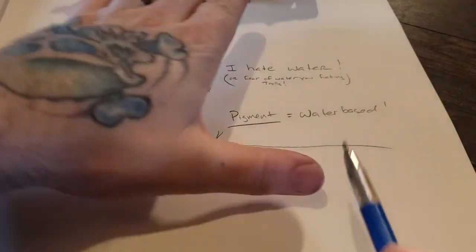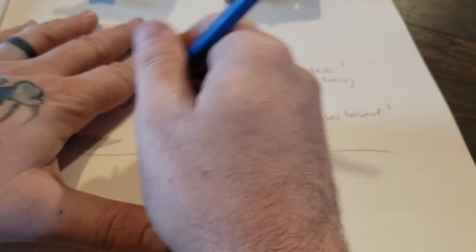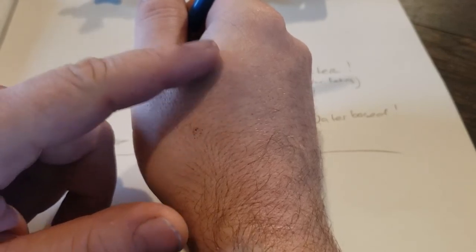Thin layer. Normally what we like to do to keep it nice and warm is, if I've got my tattoo hand here, and I'm stretching and doing my lines or whatever, I'll keep a little dab on the back of my hand here. Keeps it nice and warm. It's almost like a painter's palette.